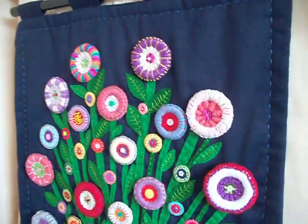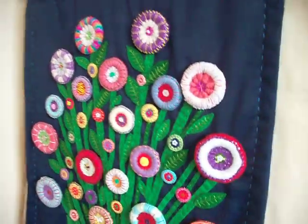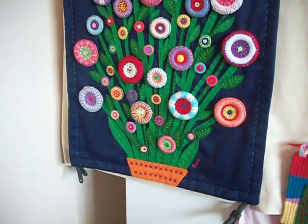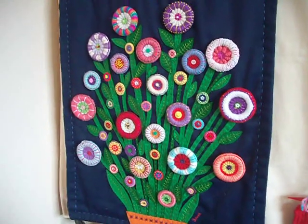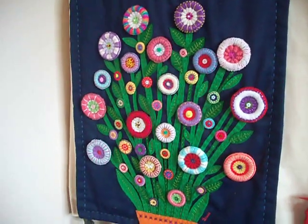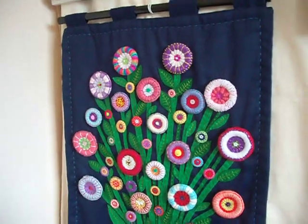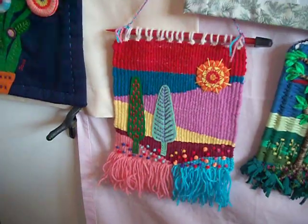And these are curtain rings, wrapped. You can do such a lot with curtain rings. You can put them on a background like that, or you can string them up and hang them. String 6 or 7 together and hang them up. Alright, another weaving there.